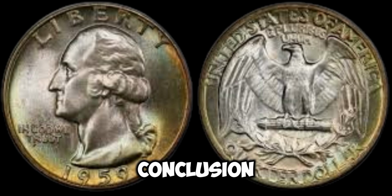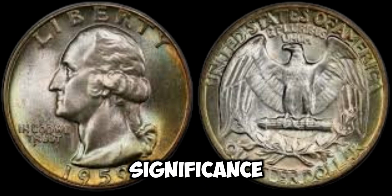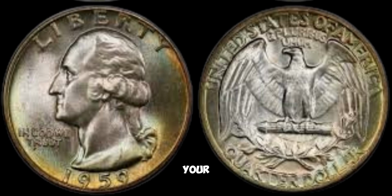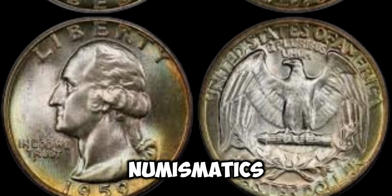In conclusion, the 1959 Washington quarter dollar coin is a rare and valuable treasure that holds immense historical and monetary significance. Whether you're a seasoned collector or just starting out in the world of coin collecting, this coin is sure to capture your imagination and inspire you to explore more hidden gems in the world of numismatics.